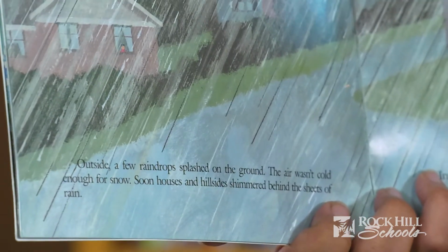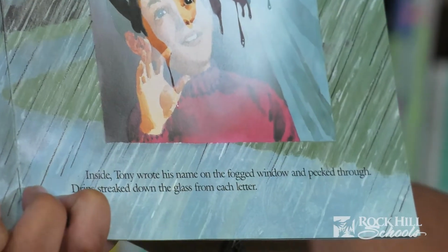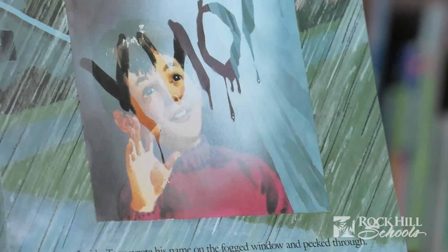The air wasn't cold enough for snow. Soon houses and hillsides shimmered behind the sheets of rain. Inside, Tony wrote his name on the fogged window and peeked through. Drips streaked down the glass from each letter.